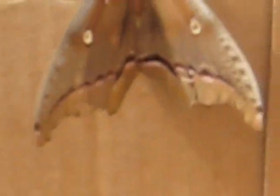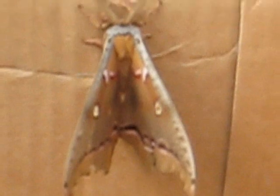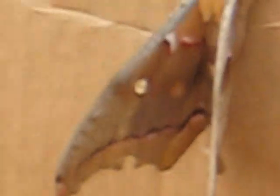You can't see the eyes, but I do have pictures of the eyes. So, go on, little guy, or girl. Anyway, you can see one of the eyes on his wings there.